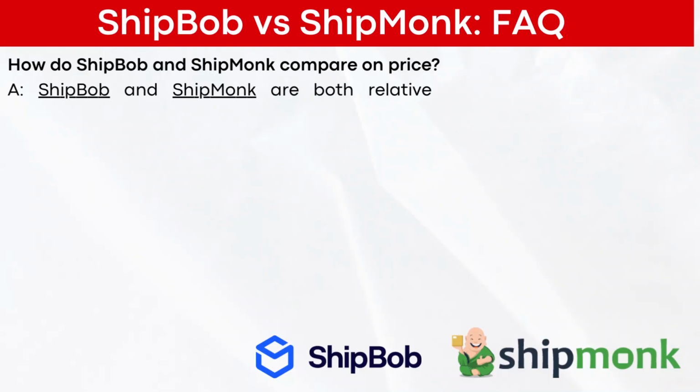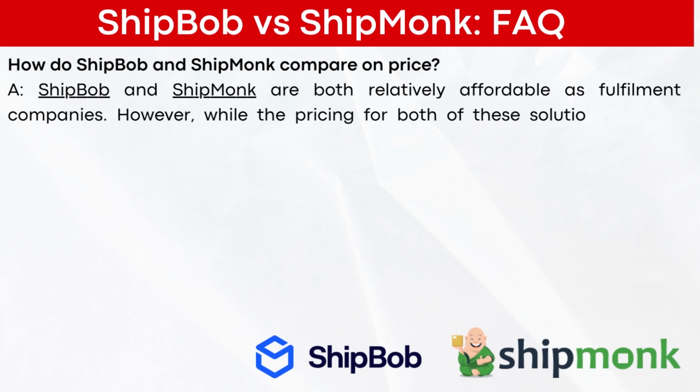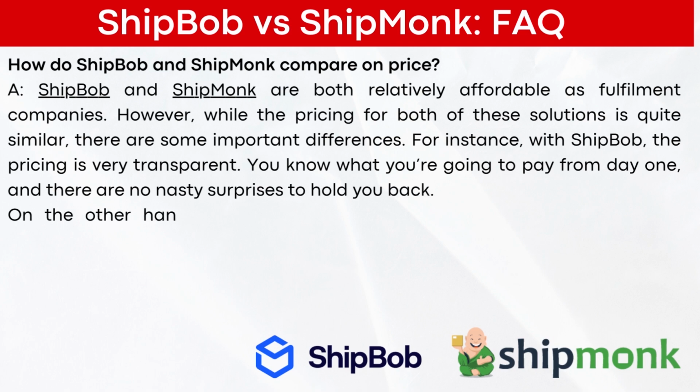ShipBob and ShipMonk are both relatively affordable as fulfillment companies. However, while the pricing for both of these solutions is quite similar, there are some important differences. For instance, with ShipBob, the pricing is very transparent. You know what you're going to pay from day one, and there are no nasty surprises to hold you back.